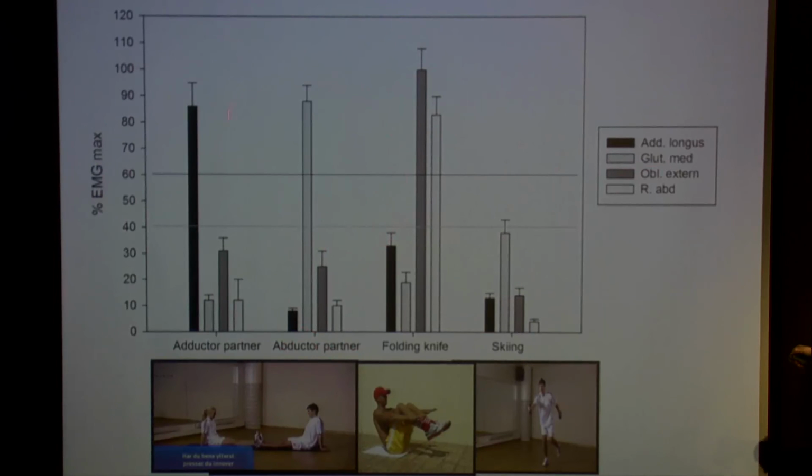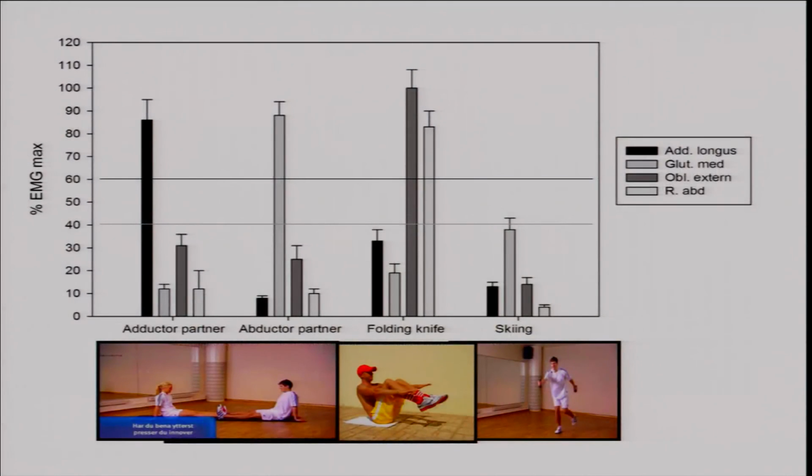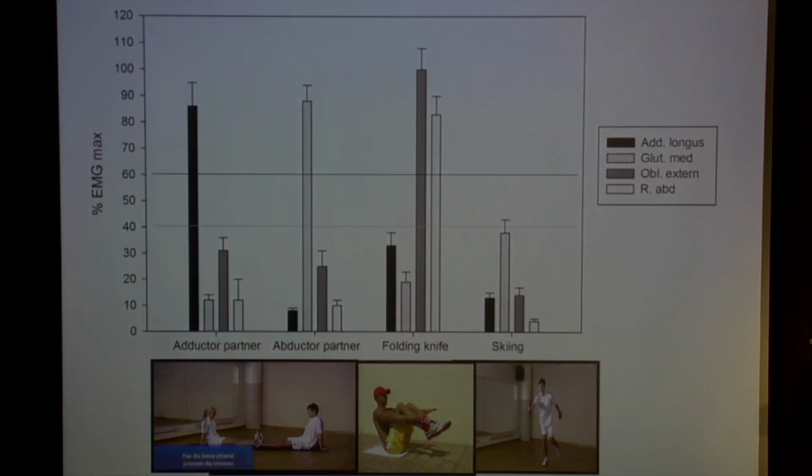And just to show, if you then do the abductor one, so you're pushing out now, then the abductors, the glute medius, activation level goes up. But again, the other muscle structures are not being affected in the same way. And when you do the folding knife, you get a lot of activity in your obliques and your rectus abdominis again. So it does matter what kind of exercise you initiate in what kind of muscles will be active. So we cannot just give any exercise and think we're going to target that structure. And again, if you look at the coordination exercise, that's not a strengthening exercise, but it makes sense that the glute med is the one doing the most work in that situation.